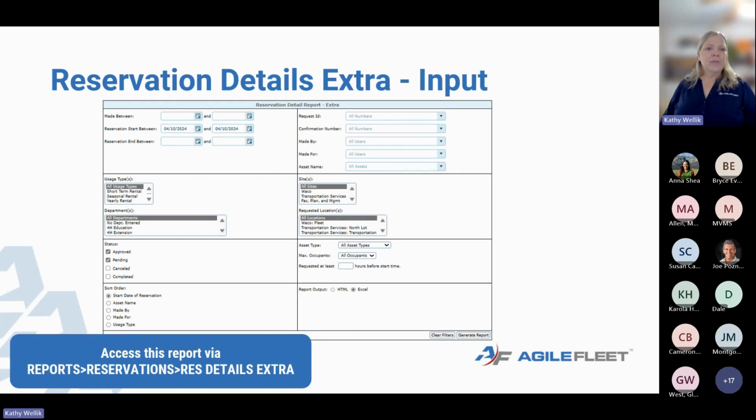So with the detail extra report, you go to Reports, Reservation Detail Extra. You choose what departments, what sites and so forth you want, or you can leave it set for all of them.